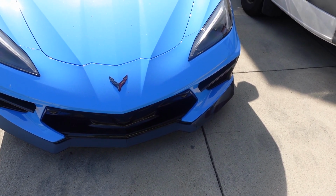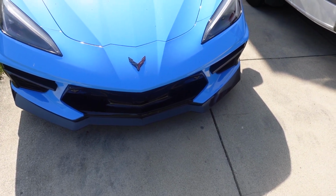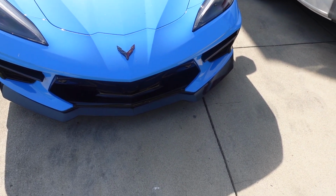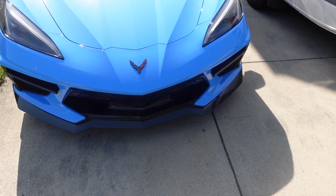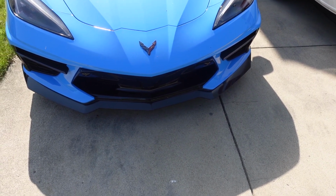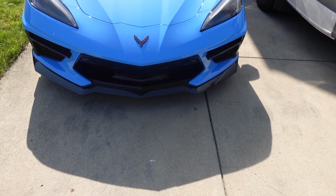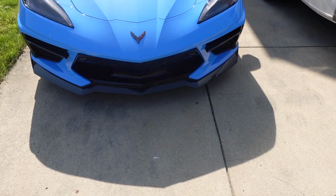Now, I did tell them, okay, we just need to document this, that if I do decide that I want them to replace it, or if it gets worse, because if it starts peeling more, then I would want them to replace it. But because the car is ceramic coated, if they replaced it, we'd have to get it ceramic coated again, and then fight with them about who's going to pay for the ceramic coating. And the place that I get the cars done is really backed up, so it'll probably be a month before they could get it in.